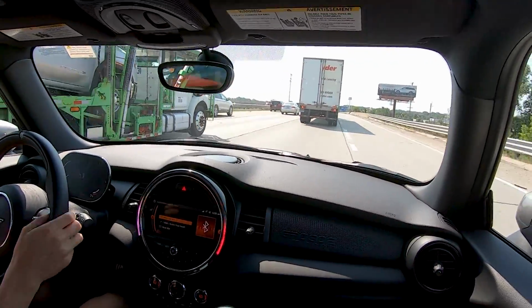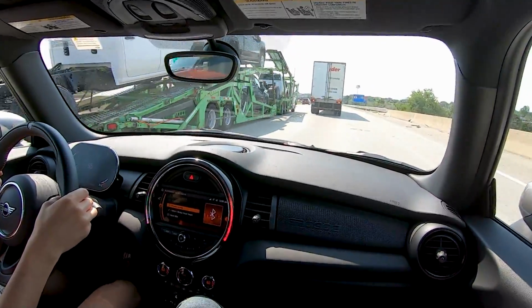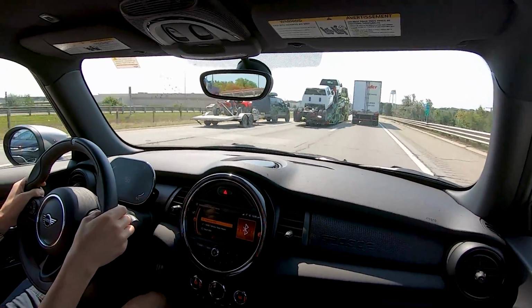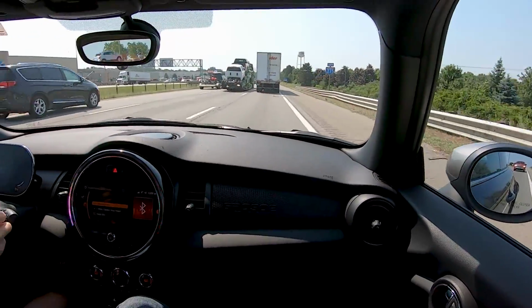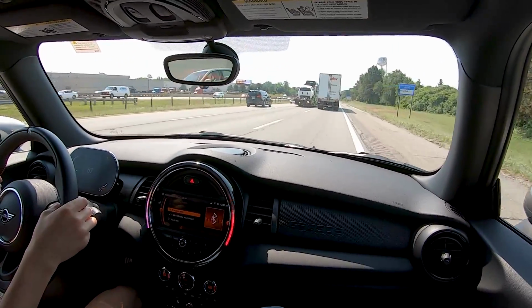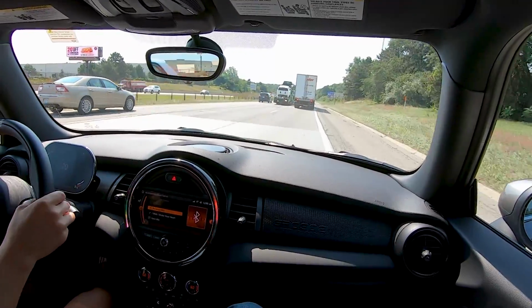There's something refreshing about just being in such a small car, too. You feel dicey. I feel similar in this to how I do on my motorcycle. I feel like I'm light and nimble and I can fit in small places. There's a little bit of self-consciousness that you have to make sure you're not sitting around in blind spots or anything like that. But it's kind of satisfying.